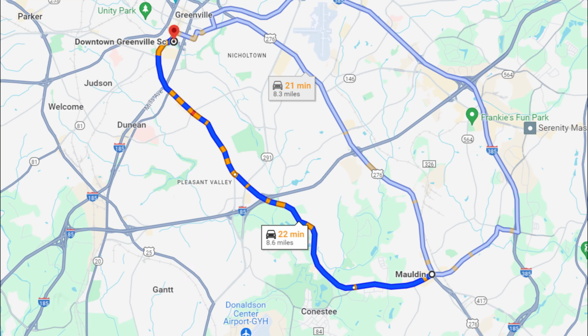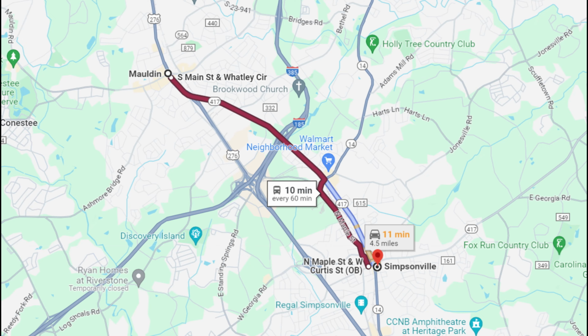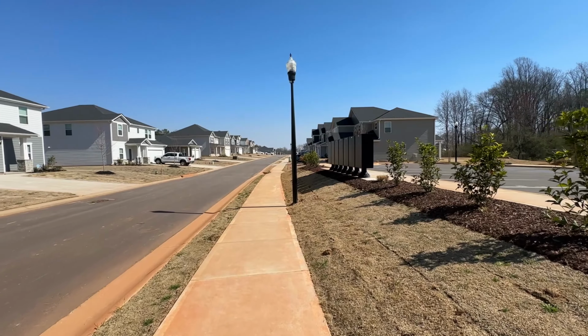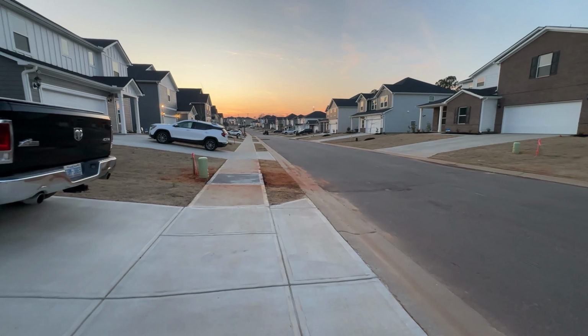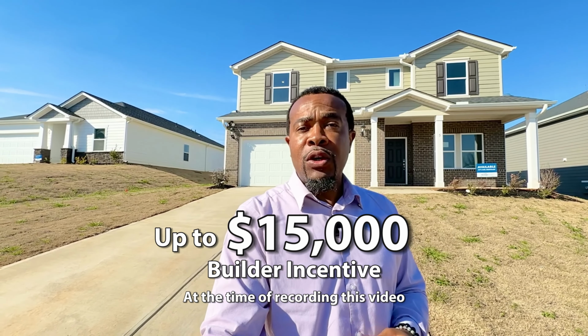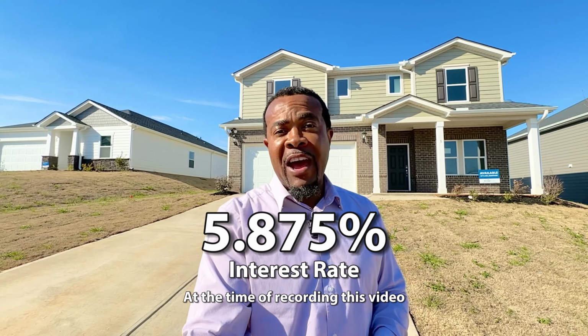All right, so today we're going to take a tour of this Johnson floor plan in Arden Woods Subdivision by Meritage Homes. Now, Arden Woods is about 20-25 minutes from downtown Greenville, about 10 to 15 minutes from Simpsonville. And this neighborhood, there's a pool, cabana, and a playground for the kids. There's also plenty of sidewalks, so if you like to walk, plenty of sidewalks for that. And currently, Meritage is offering up to $15,000 in assistance towards your closing costs. There's also some homes that qualify for a special interest rate of as low as 5.875% interest rate.